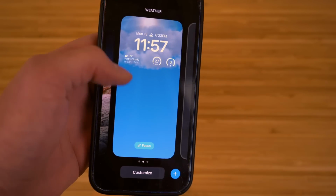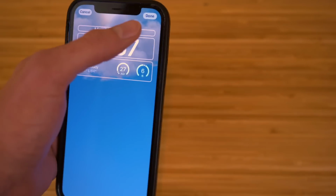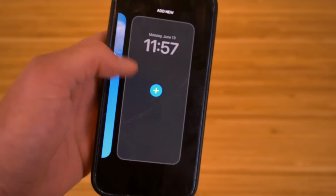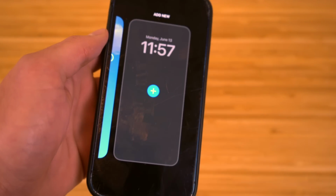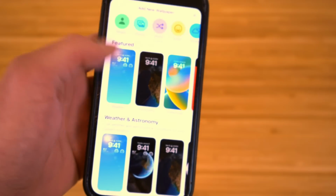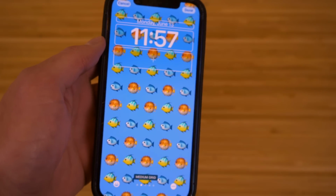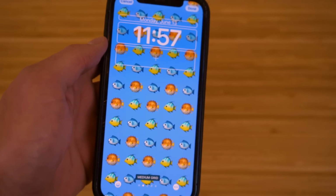But if we go back to this, and I wanna show you guys another one right now, we have the option to customize this one. We can click done, and then we can even create another lock screen. You can have as many as you want on your lock screen so you guys can switch between them with ease. If we go back, say we want to do an emoji one, we can click this right here, and as you can see, we have the fish emojis in the background of my lock screen.